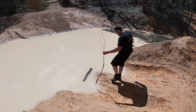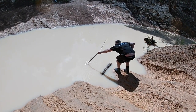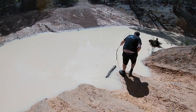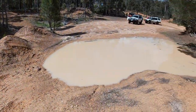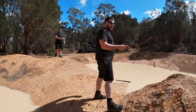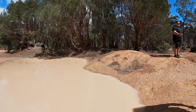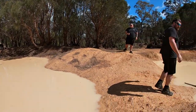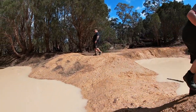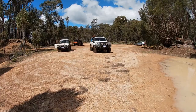Looks a bit deep. You don't know? Well, I got as far out as I could and I went down to there. Oh, okay. And I wasn't very far out. So we just send a vehicle in? Sounds good to me. Oh dear.